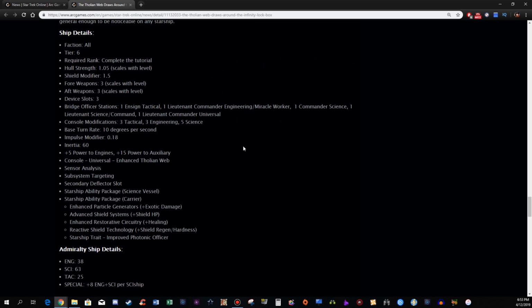What do we got here? 10 degrees per second turn rate, 0.18 impulse, 60 inertia, plus 5 power to engines, and yeah, here you go. Look, plus 15 power to auxiliary. So yeah, a lot more auxiliary with this ship. And I guess it does not have a hangar bay, so no hangar bay. It's got the enhanced Tholian Web. You got sensor analysis, subsystem targeting, the secondary deflector slot. There's your big key right there that this is a science vessel. And it even says it right here. Science vessel, Starship ability package.